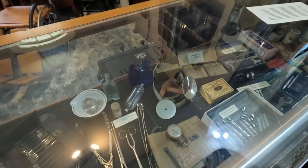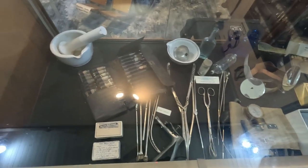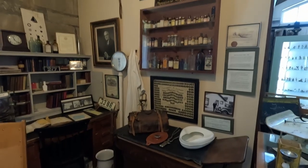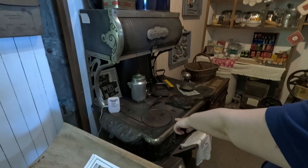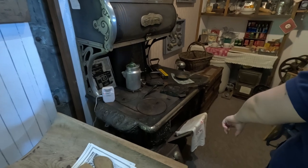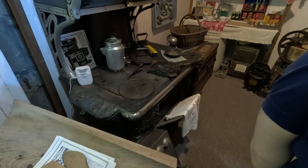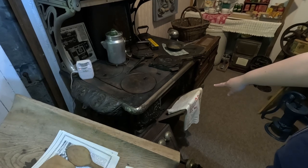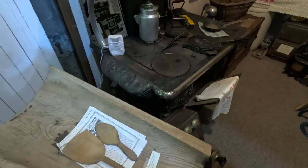Mm-hmm. I think this is all dentist and barber tools, maybe doctoring. Yeah, there's drugs there on the wall. There's the stove. So you would have built your fire, I think, in one of these compartments. Probably the one on the right. Over here? Yeah, because there's your oven at the bottom. Oh, actually, I think you built a fire in here, too, because there's burners there. Yeah, probably there. Either side.